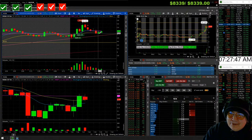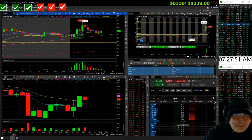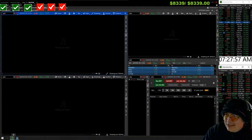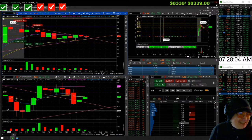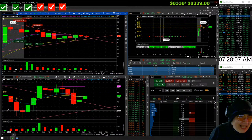Man, this is still a recycle add profit trade. Slower mover. HUSA can be a slower mover. JAN, let's see. Look at it pop back up here. Look at this. Nice double bottom on the SPY. Yep, 410, 411. That is the support.